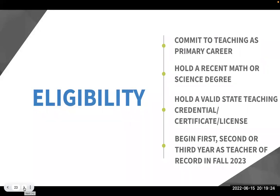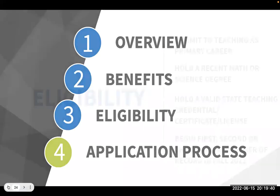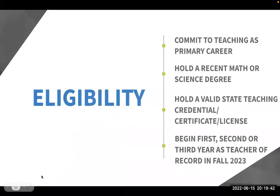Additionally, applicants must have earned a secondary certification somewhere between January 1st, 2018 and September 1st, 2023, with the goal of teaching full-time in a high school science or math classroom no later than the fall of 2023. Last, the fellowship is intended to support beginning teachers who are first or second year teachers during their first year of the fellowship. We are excited to share that for this year only, we will expand eligibility to include teachers who are entering their 3rd year of teaching in the fall of 2023.